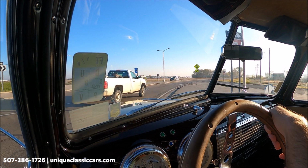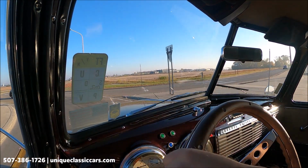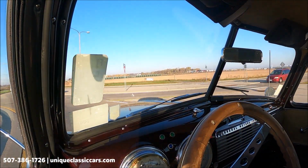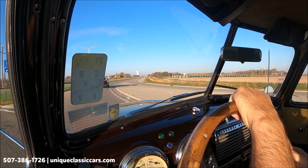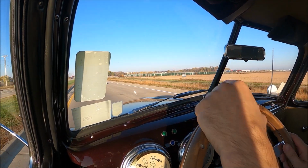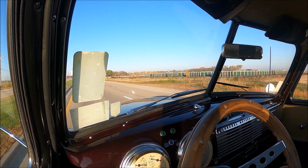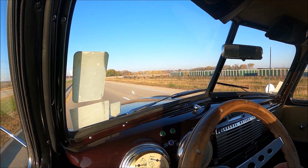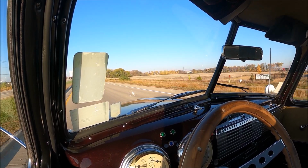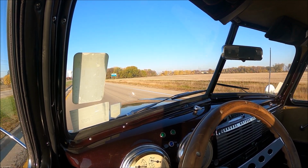I always like GMC, just a little different than Chevrolet, a little harder to find. Some of the grille stylings are even better, in my opinion, too. You can hear that awesome muffler thumping. Very good sound out of this truck. You have a bench seat covered in a vinyl. Also very comfortable. Great styling.